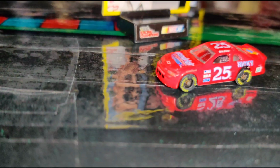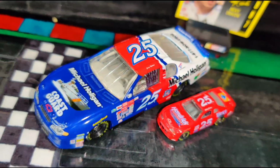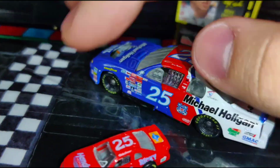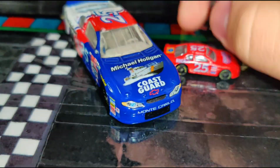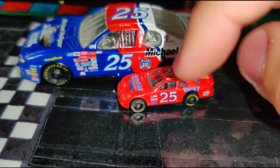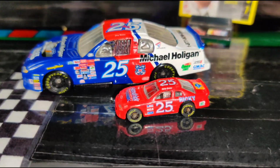It looks really cool. And I do actually have some to compare it with. So this isn't Ricky Craven, but it is another 25 car for Hendrick Motorsports. So just a quick little comparison here. And yeah, you can see how much detail it has. Incredible. It actually has a window net. It's see-through. You can see the stuff inside. Oh my gosh, bro. Lionel got to step their game up big time.